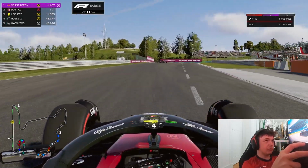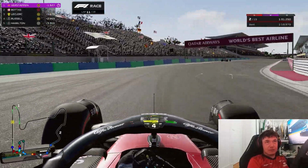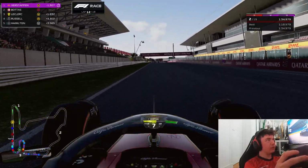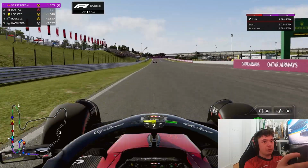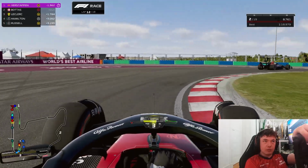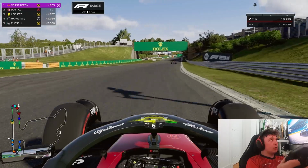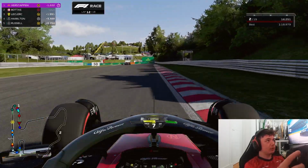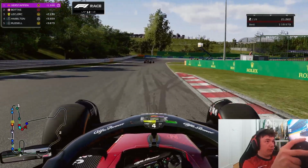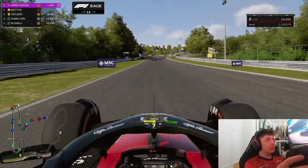Oh, big screen freeze though. That didn't help my cause. Right, 1.3. We don't want to use up all my battery right now. We're sitting in a very nice position. Right, 1.2 seconds now to Verstappen. Providing this middle sector goes well, we should be sitting in his DRS by the end of the lap. Just need to find another 10.